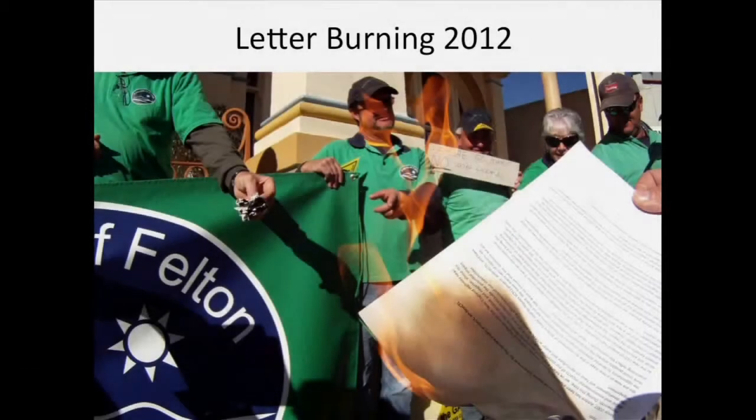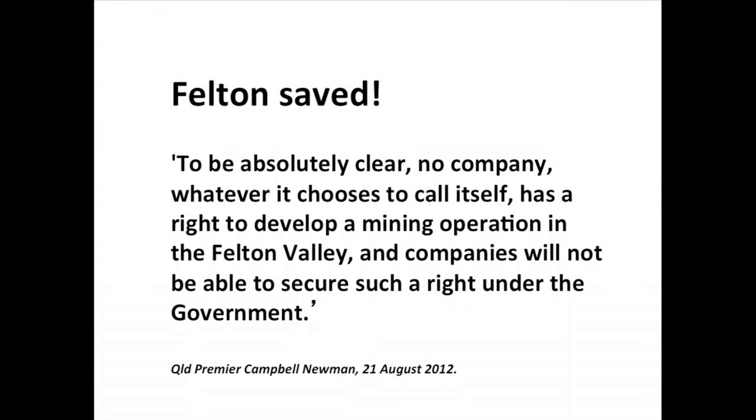Gandhi used to do this sort of stuff. If you get a letter from these people, take it to their office and burn it, and that's better than binning it. It gives them a clear message. So finally we got this letter back from Campbell Newman, and we'd won.